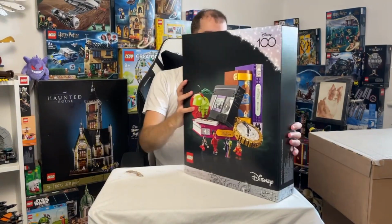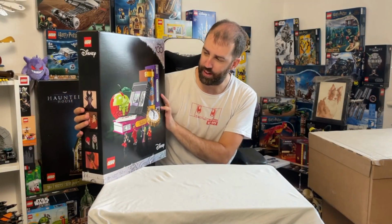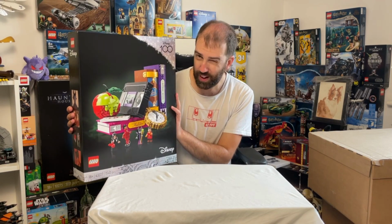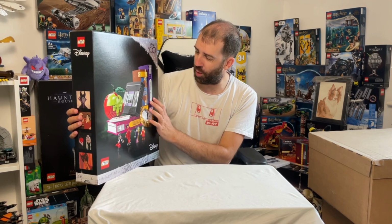And that is the Disney Villains set. I think this set is absolutely fantastic. It really is. When it was first revealed, I was just so excited for it. I think it's an amazing set. I love the cassette tape. So many elements in this that look good.